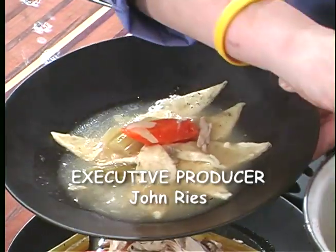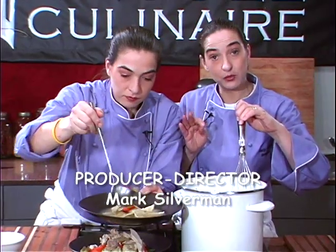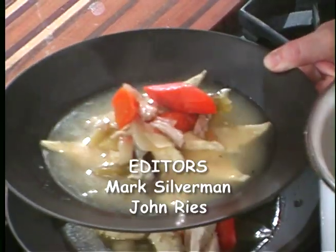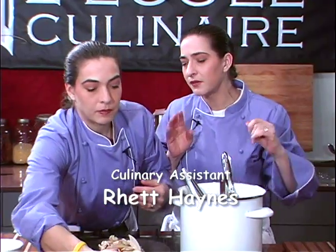Et voilà. Okay. So a lot of times you'll start a soup, a thick soup or a gravy, with a roux, which is butter and flour. You'll cook that and add liquid. This is doing it backwards, where you start with the liquid and you add the butter and flour at the end to thicken it. And it's a lovely technique. It's very rich, very yummy.